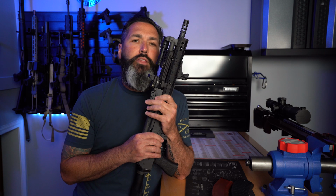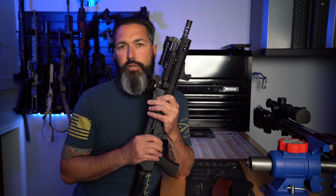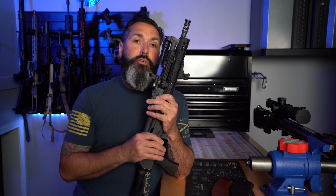So I needed to make sure I could get the gun in time, and I needed to know that it would be a reliable gun. I didn't want to drive across the country with a rifle that was going to break down on me midway through a 2,500 round firing schedule. So I figured with Rifle Dynamics' reputation, I'd be safe, even if I had to pay more to get it.